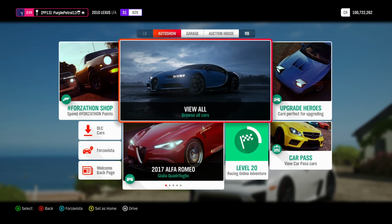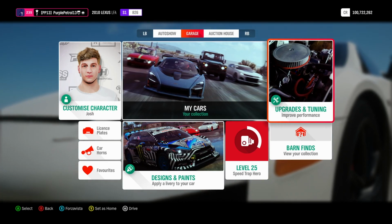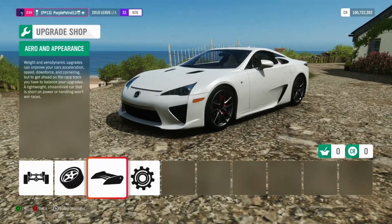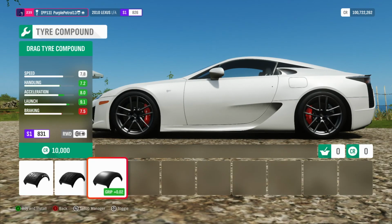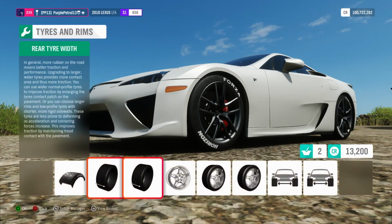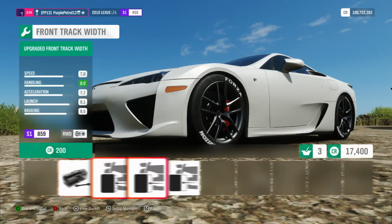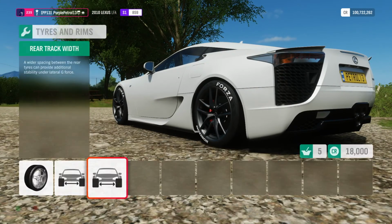But yeah, they finally added this car. So many people have been asking for it, so it is about time they added it. As always with these, I'm probably not going to do too much. I always like to put on the nice racing tyres with tyre rating, but we're already an S1 class, so I don't want to do too many upgrades and make it undrivable. We will stance it out a bit, make it look a bit better.